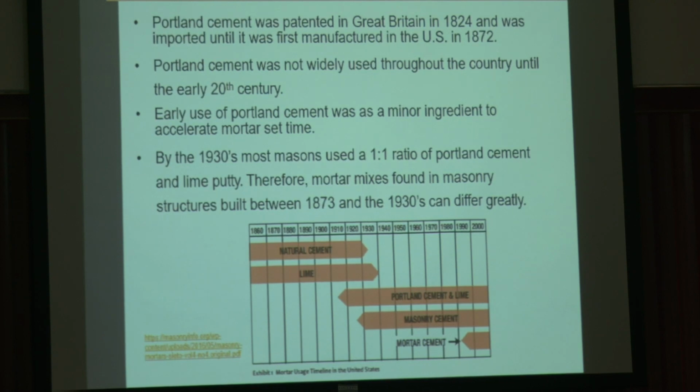But the mortar formulations in buildings between the late 1800s and the 1930s really can vary greatly. So that's why it is important to understand what kind of mortar you have in the building that was original and try to match that if you can. And there are ways to do that. There's mortar testing. You can send a mortar sample off to be tested, and it'll tell you the exact formulation of your original mortar. A great place to find that is up in your attic, on the back side of your masonry walls, on your gable ends, because they're very rarely pointed up in there. But try to get it from deep within that wall, if you can.